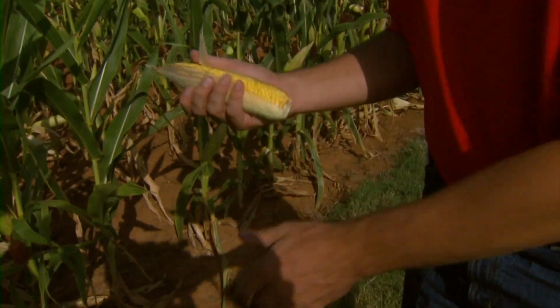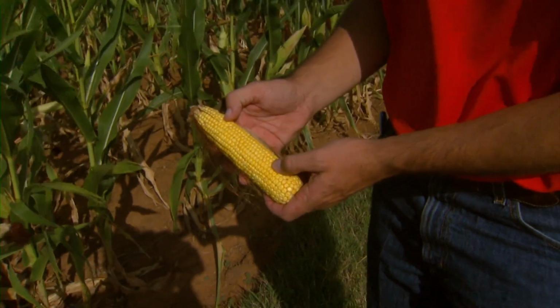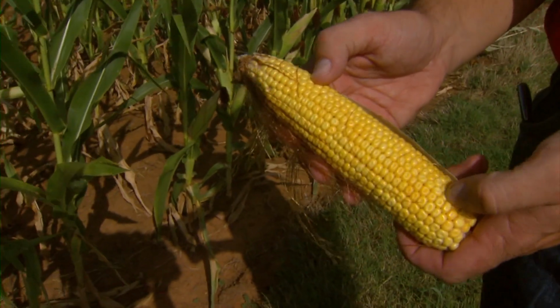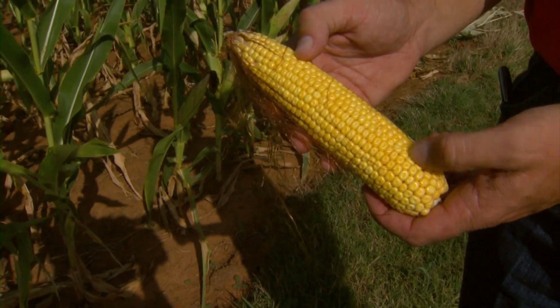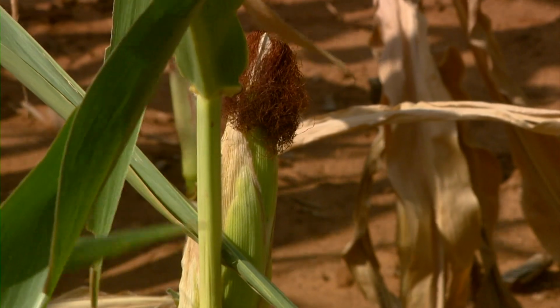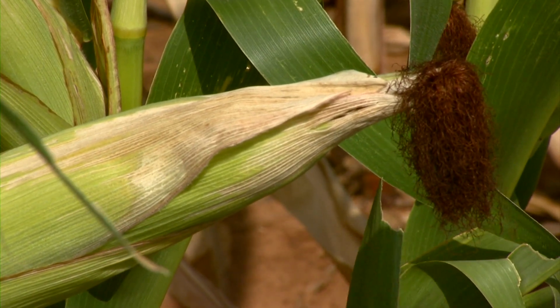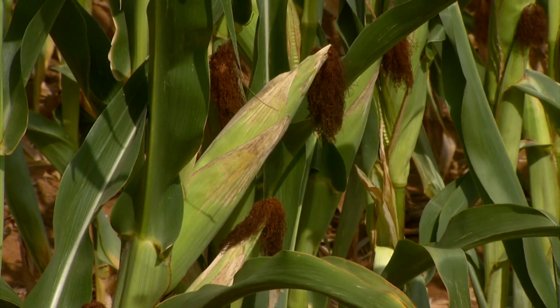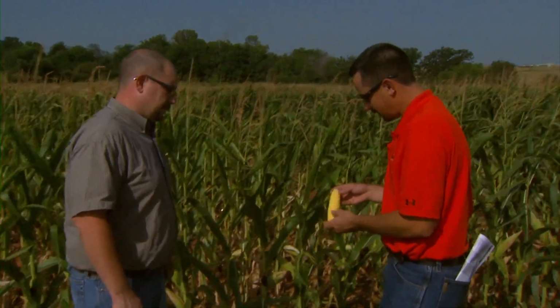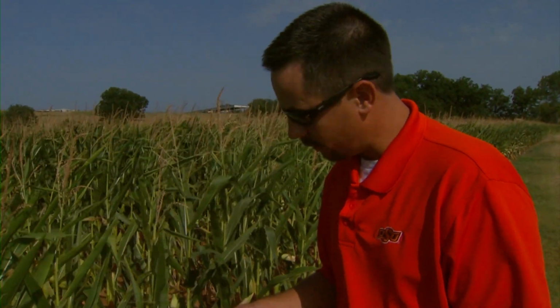This should be a little bit further along because the ears are starting to drop. You see a little bit more of the dent starting to form. The kernels are getting a little bit harder. We're out of the milk and going into dough and the maturing stages now. It's a good sign, but this stuff tasseled before the heat, which is good. So we have good grain fill all the way down the ear. Anything that had been tasseling a week or two later, unfortunately, is probably going to have some poor grain fill because of the heat, just killing the pollen.